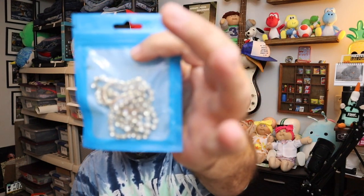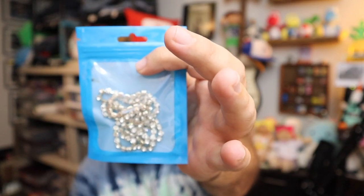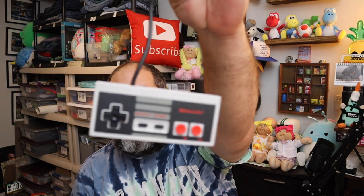Sold some costume jewelry. This is a crystal rhinestone flapper style elegant necklace, $12. Next up, sold that NES controller that came with the Zapper. Just a single NES controller. It's in really good shape, not really beat up at all. It didn't get chucked on the floor a few times like mine did while playing certain games. A lot of people think this stuff's really valuable, and it is valuable, but it's not super valuable. A single controller, $14 free shipping.